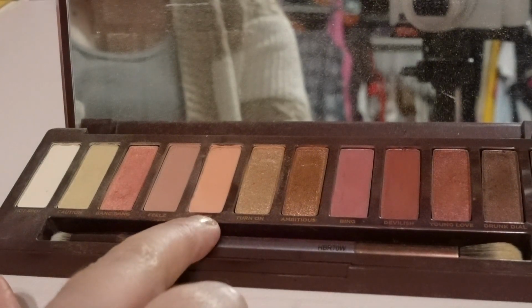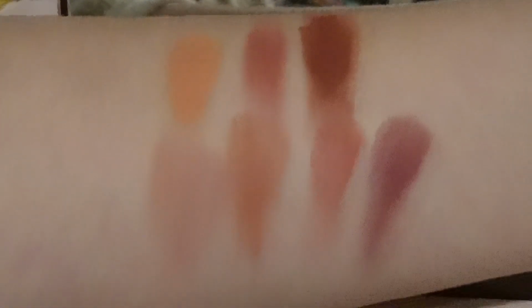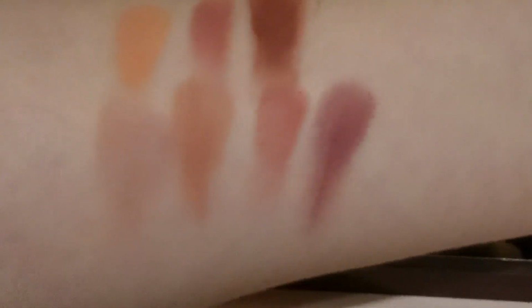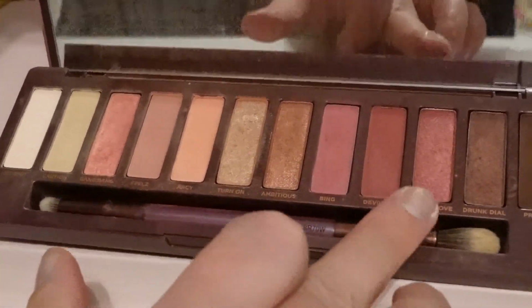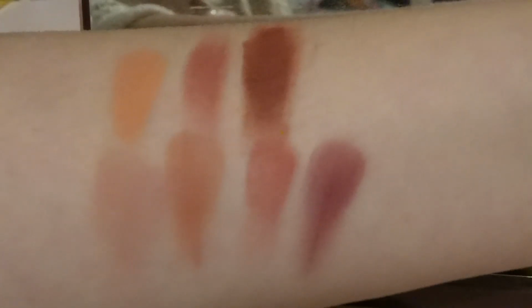I did this one here, Juicy, then Bing and Devilish. And looking at this, this actually is more peachy, not pinky. So they are definitely very, very comparable. But I think the Huda Beauty one is kind of winning just because this is more brownish. The only pink shade really in here that's matte is Bing, which is interesting. There are some shimmers in here, like this one here and this one down here. But if we're looking solely at mattes, the Huda Beauty one is winning so far.